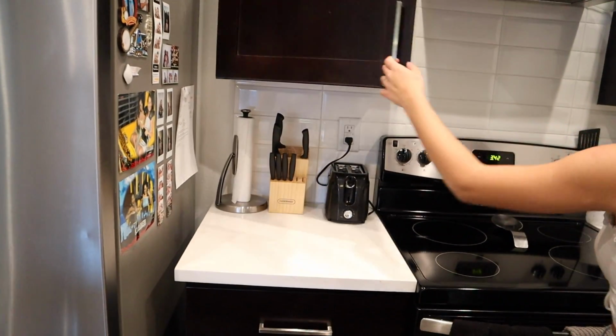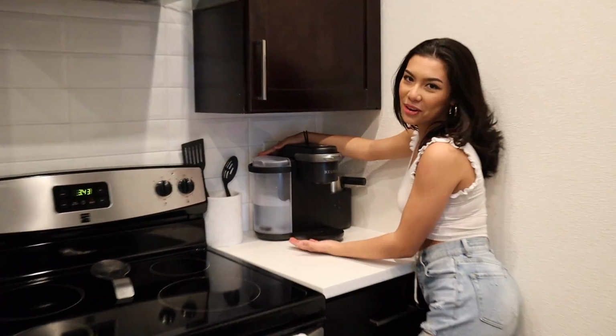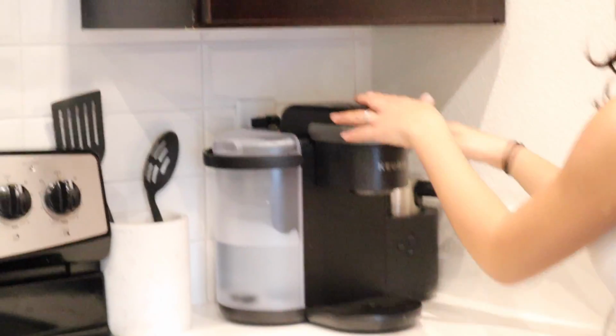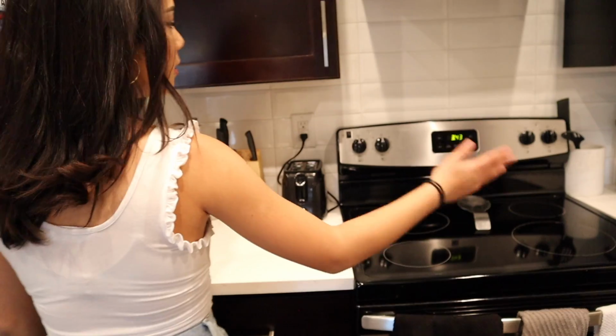Okay. And it's a kitchen hood. I don't know, very bougie, I must say. I have a cupboard for cups, a cupboard for dishes. Popcorn. I have my beautiful baby Keurig that I bought, that you got for me. Love her. She has a frother. Our nice oven. This is a Kenmore appliance, if you care.